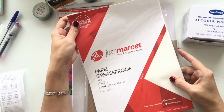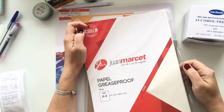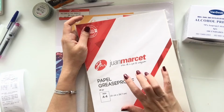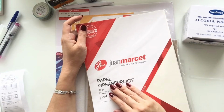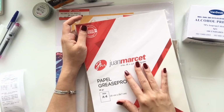This was an experiment. This is called grease-proof paper. I was actually looking for tissue paper, which they have that, but this was actually in the art section. So I think what I'm going to use this for instead is to put in between my mixed media pages if I'm afraid that they're sticking together.